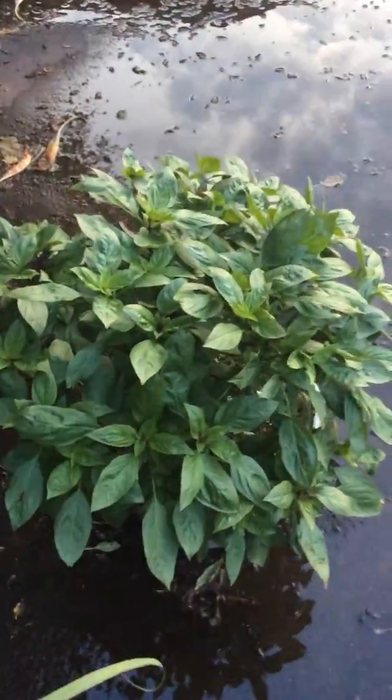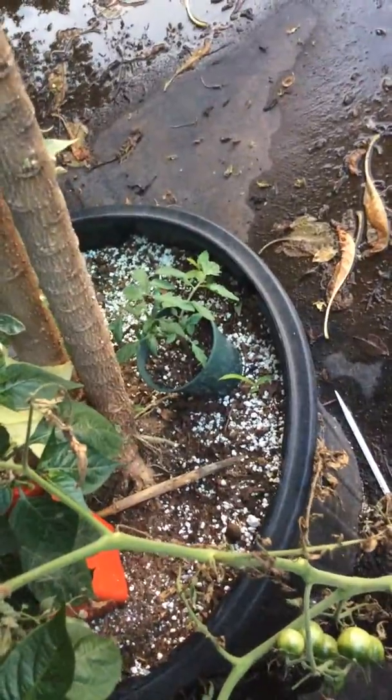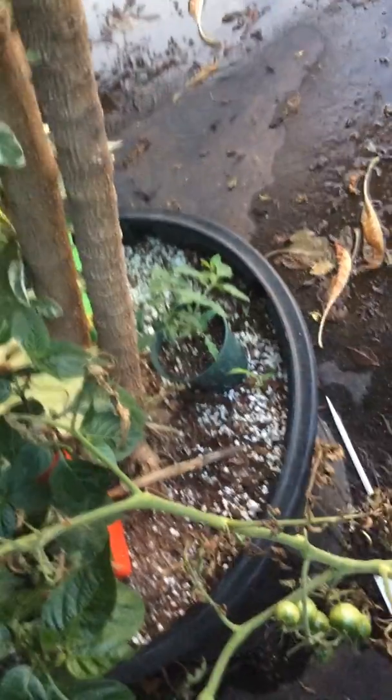Here's some lemongrass and some more Thai basil. Here's red Savina habanero, Peter pepper, and there's a little cutting of that green grape I took just for fun.